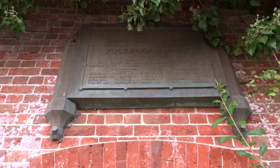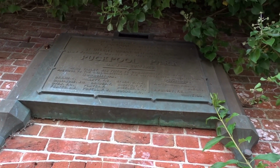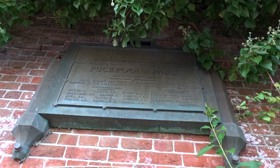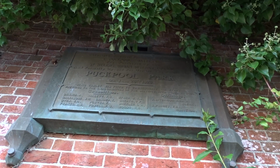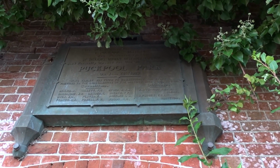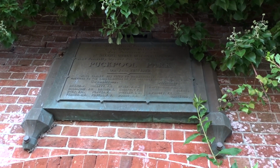Plaque there, I just spotted. Let's see, I'll read it out for you. I can see it. Something Puckpool battery, St. Helens Urban District Council. And formally opened for public use Puckpool Park on June the 20th, 1929. This tablet was laid, blah, blah, blah, by all the councillors' names there and all that. That's all that is.